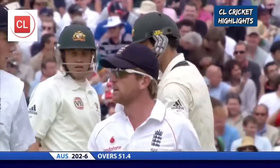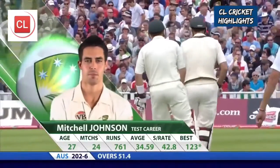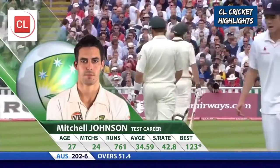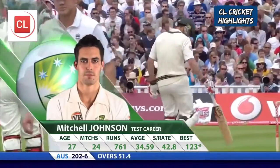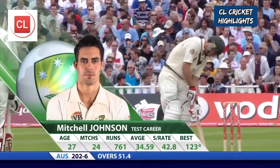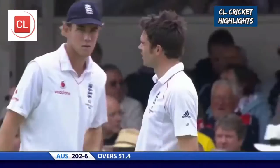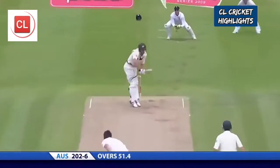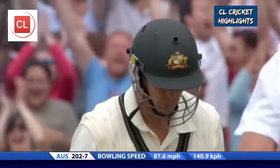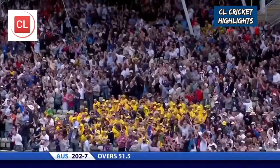126 for 1 overnight. Australia has become 202 for 6. Mitchell Johnson, who got runs at Lord's, 63 in the second innings in that losing cause. Now Australia needs some runs from him. Do his confidence the world of good before he has a bowl, whenever that may be. Oh, out, surely. Yes, it's out. The in-swinger this time to Johnson, who leaves it first ball, and Anderson on a roll.